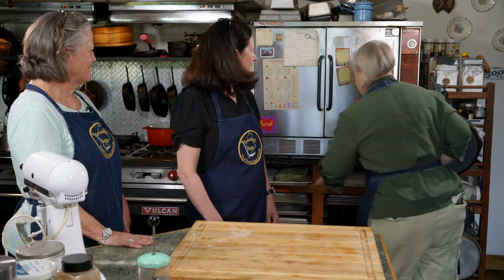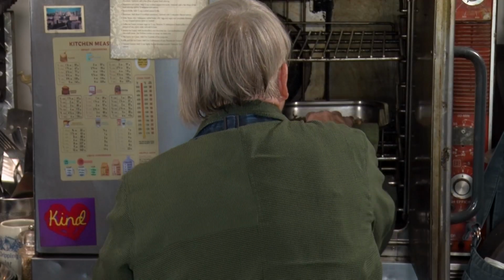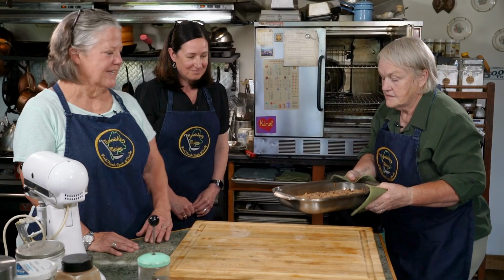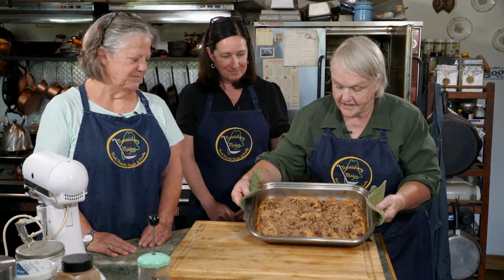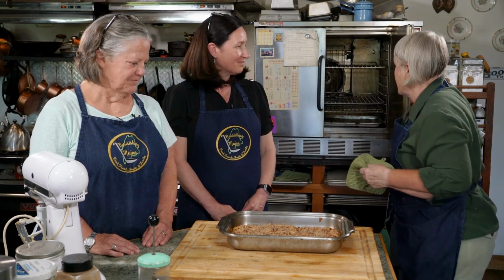Yep. So I think it's about time we check on our squares. Oh, that smells so good. I smell cinnamon and nuts. That's a good size batch. It is a good size batch. Look at that. Great. Nice and warm out of the oven. And you said these could be served warm or room temperature, whatever. Chilled, however you like it. Great. How about with some ice cream? Even better.